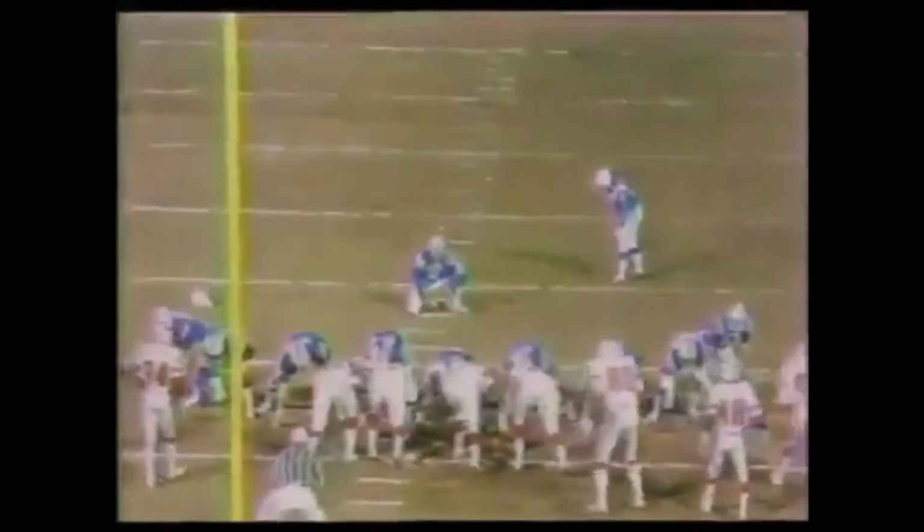Read the fake on that blitz. They weren't coming. They were faking the blitz. Jones just steps back, has time to throw it, puts it right over the head of a couple of defenders into the hands of Raymond Chester, who'd gotten downfield and found himself a little room. Play that we'll see here on NBC.